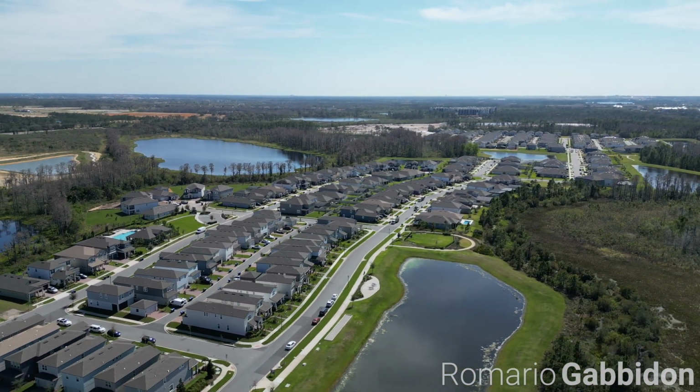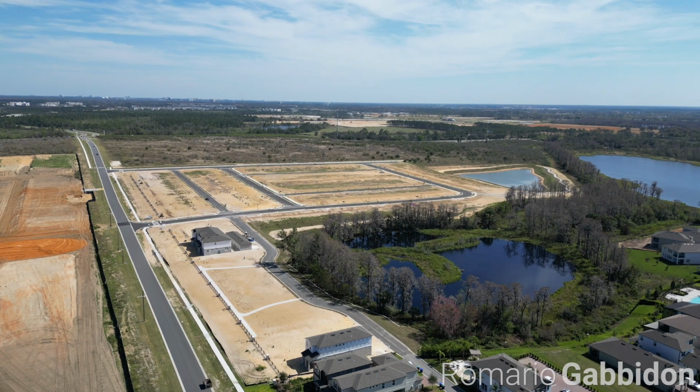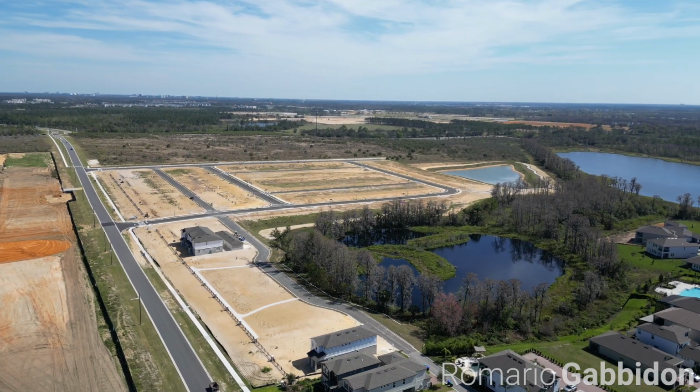And so they have some really nice floor plans though. They flow really well, builder quality, love MI Homes. They are really great warranties, and then also really great process. People over there are awesome. And so this is certainly one of the communities I'd love to show you if you are looking for these type of homes in the area.